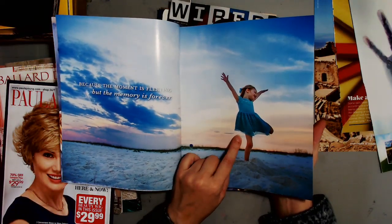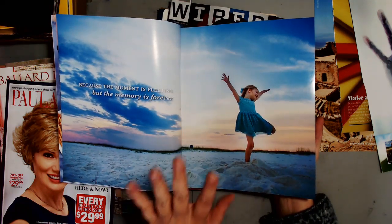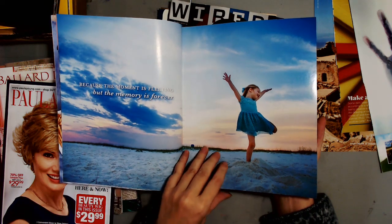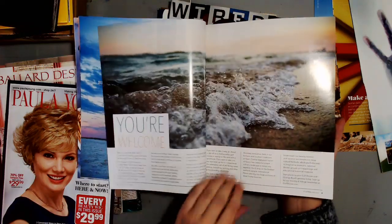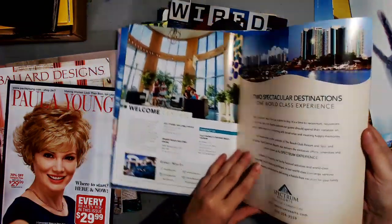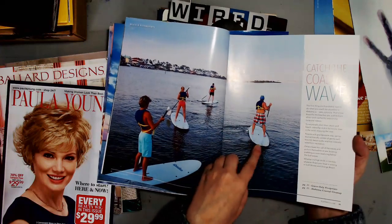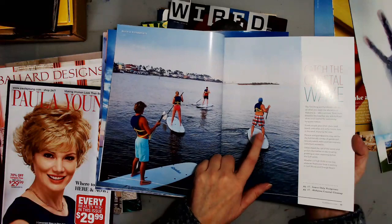She would be fun in a collage. She could be kind of fussy cut out. Her hands out there might be a little difficult, but she would be cool. She would be really, really cool. So what else can we find? Here's a guy on a surfboard. There's a bunch of people on surfboards. That would be really cool.